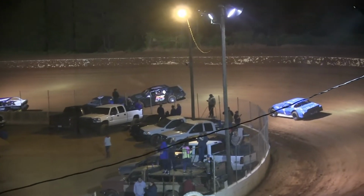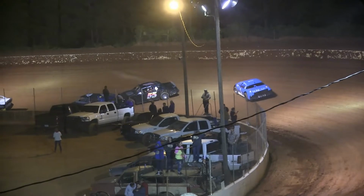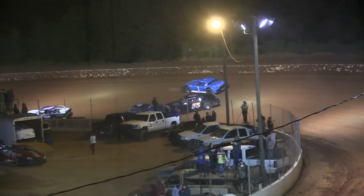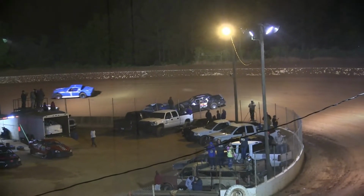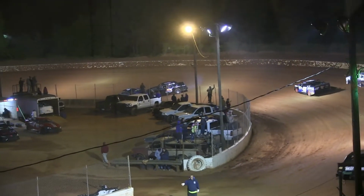Caution out on the opening lap. That started from about the 2 car there of Shane McDaniel. Could not get going. Everybody did a good job from preventing that from getting a lot worse. It looked a lot worse than it actually was.